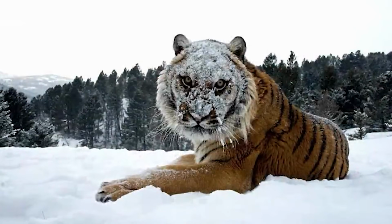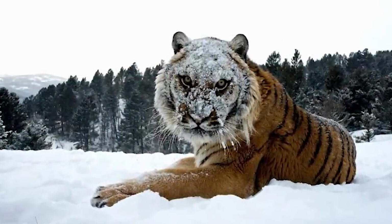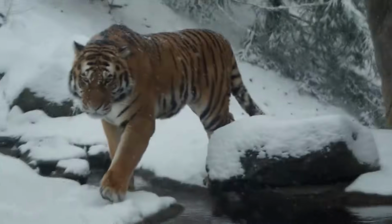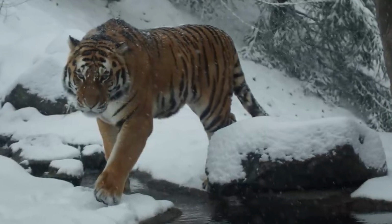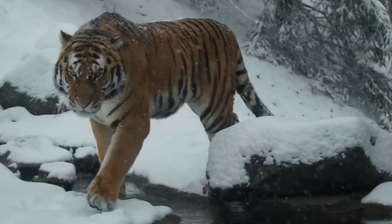But what if you gave the tiger plenty of food and fresh water? Would it be able to survive? The answer is a resounding no. Consider the fact that nothing stops the tigers from migrating to the northern polar biomes, but instead, their extreme northern limit is the boreal forests.